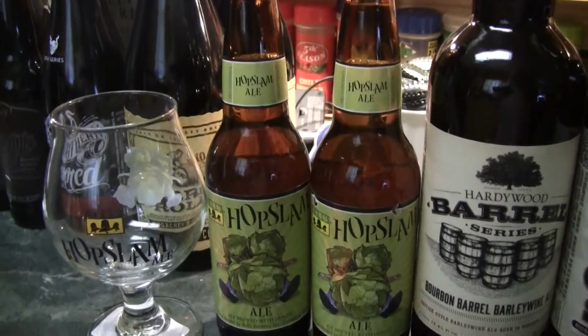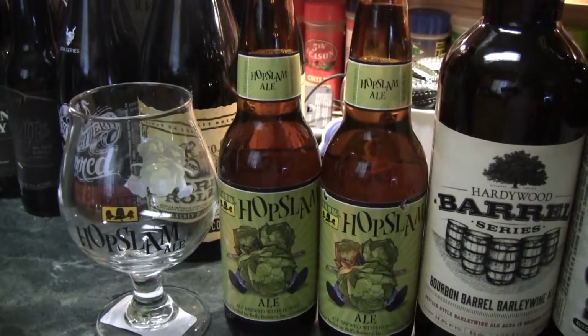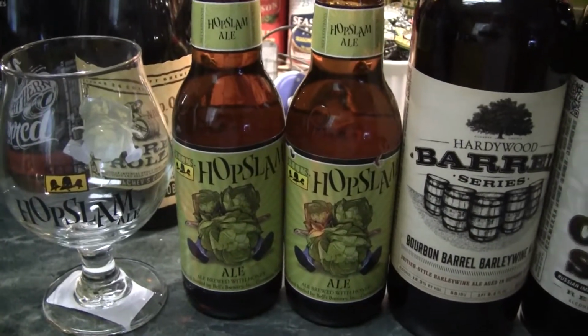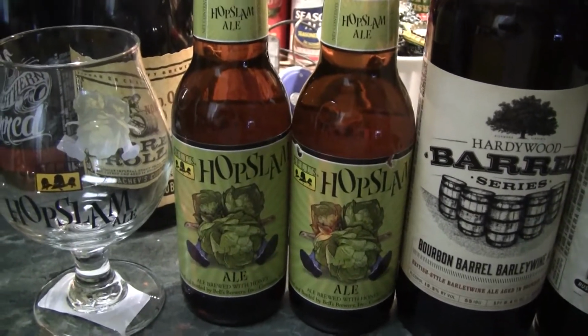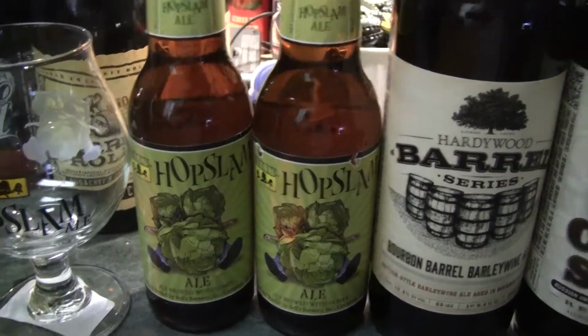The Hop Slam has been kind of hit and miss for me the last couple of years. When I first had it, I thought it was the best tasting stuff I've ever had. And the last couple that I've had seem like it's gotten rather boozy and not quite as tasty as it has been. So we'll see what this year's edition brings.